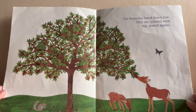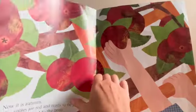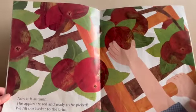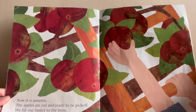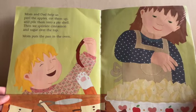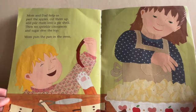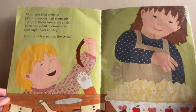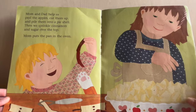The branches bend low. They are covered with big, round apples. Now it is autumn. The apples are red and ready to be picked. We fill our basket to the brim. Mom and Dad help us peel the apples, cut them up, and pile them into a pie shell. Then we sprinkle cinnamon and sugar over the top. Mom puts the pan in the oven.